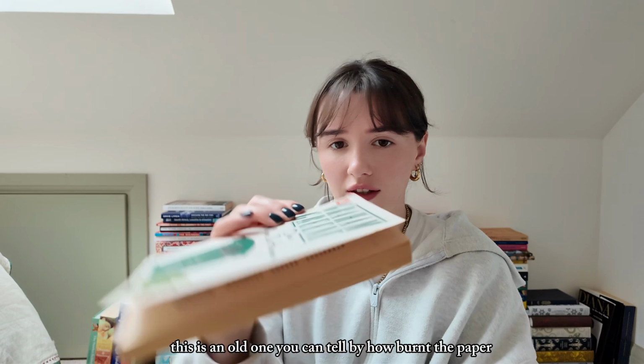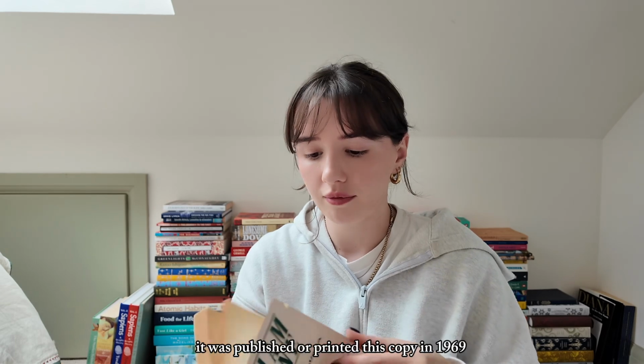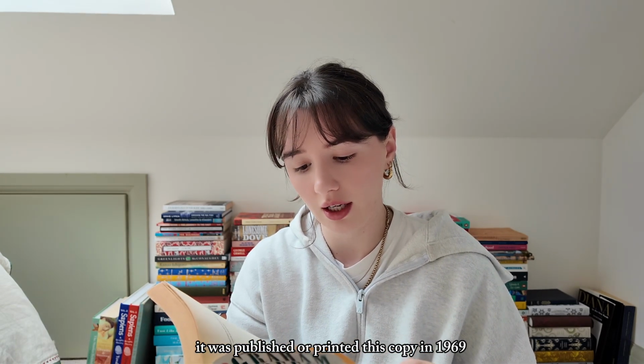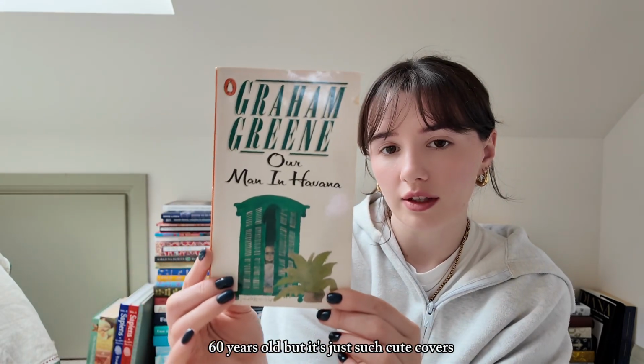This is an old one. You can tell by how sun bleached the pages are. This copy was printed in 1969. So again, super, super old. All these Penguins are 50, 60 years old, but they're just such cute covers.